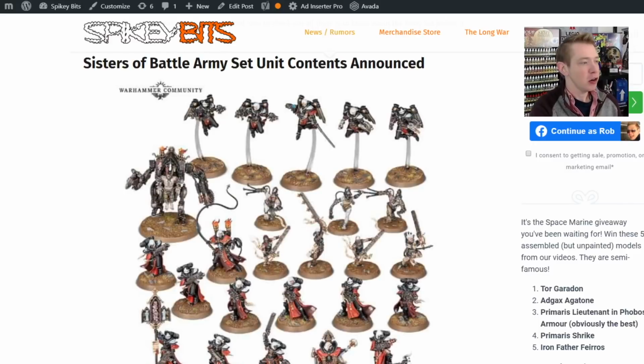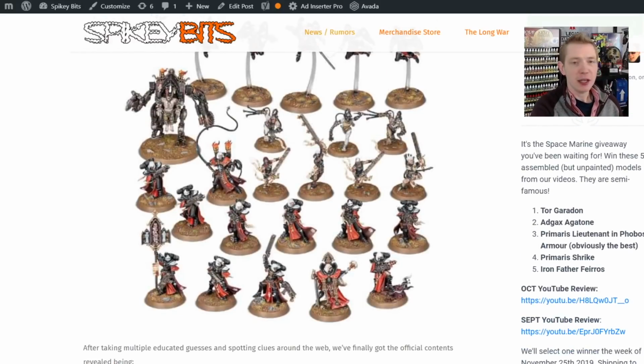We are going to dive deep into the Sisters of Battle, a new limited, what I assume to be limited because they said it's a limited print run, army box from Games Workshop that's out Black Friday weekend 2019. So here they are right here. The Sisters of Battle army set is out.